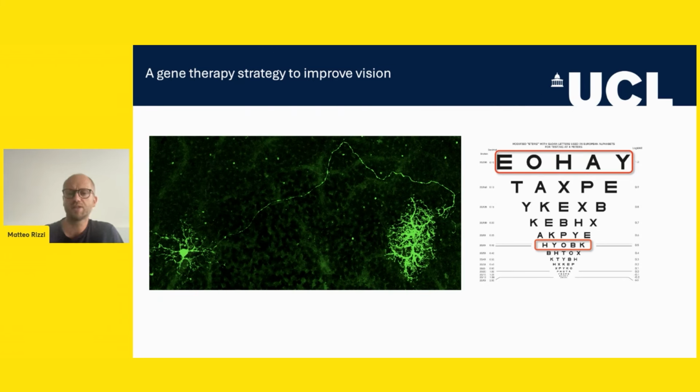And so what we're doing is designing a gene therapy approach to target these cells, to deliver a specific molecule to these cells. And what we think is that we'll be able to make vision in these patients better. But we're still at the preclinical stage, so we haven't tested this yet in a clinical trial with patients.